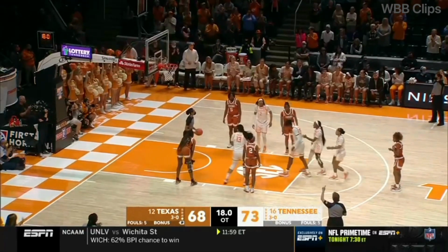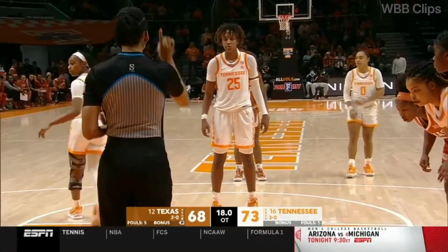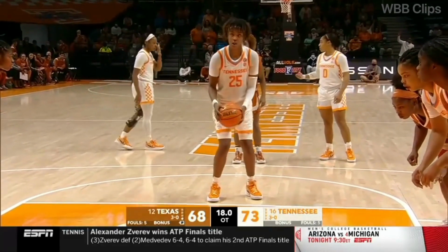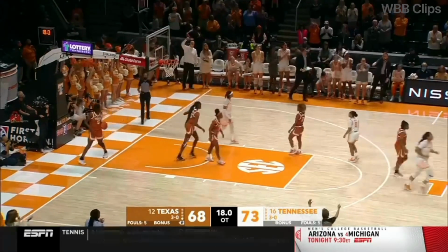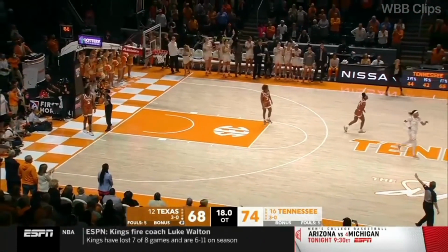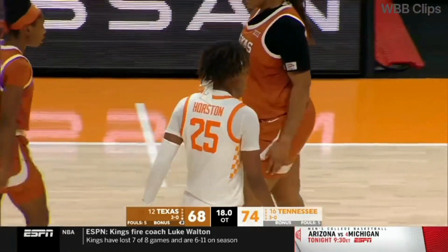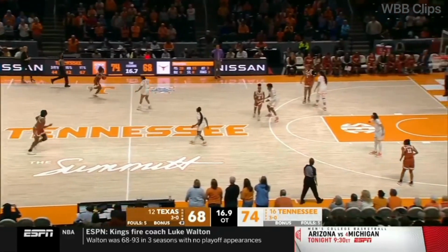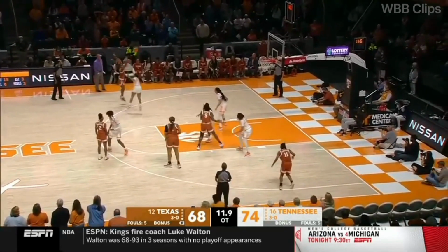Jordan Horston just tacking on another point to her career high. She's at 27. Jordan Horston wants the ball in her hands right now. You can see her just oozing confidence. Back-to-back 20-point games for Jordan Horston as she has helped Tennessee once again get back in the lead. She helped them, willed them to that win over USF in their last game. Texas has got to go.